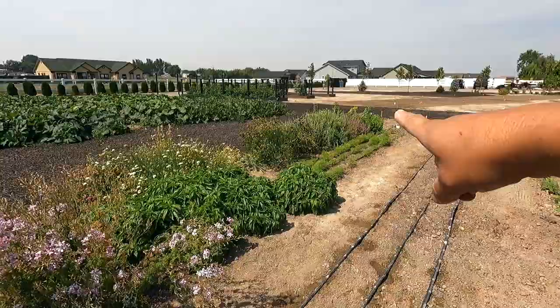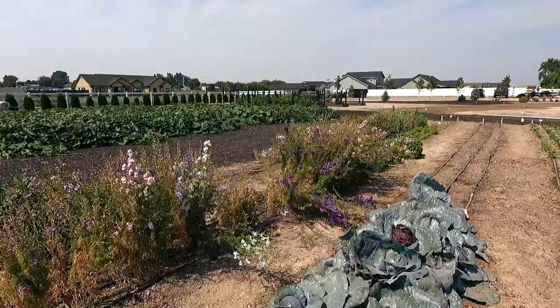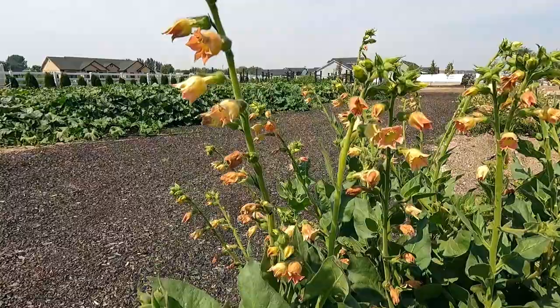And then our larkspurs look a little sad and sorry, and that's because they are. I'm just actually letting them go to seed so I can gather the seed. So I'm just kind of letting them dry. They still have some pretty color, but they're looking a little mangy at this point. And right at the end of this row, I think this is Peach Screamer Nicotiana. Got the seeds from Florette, and I absolutely love this flower.